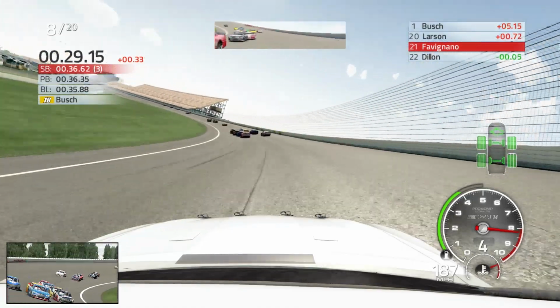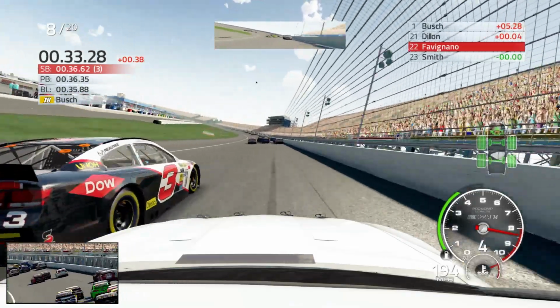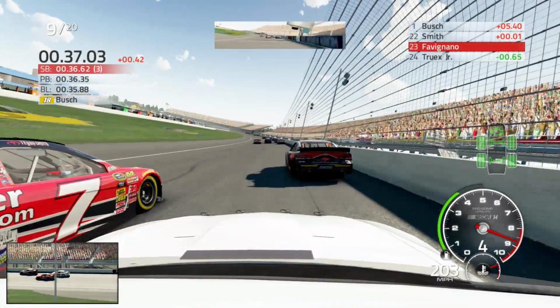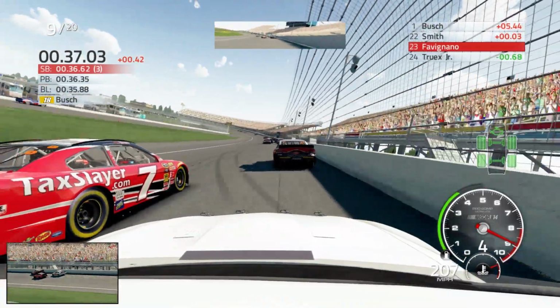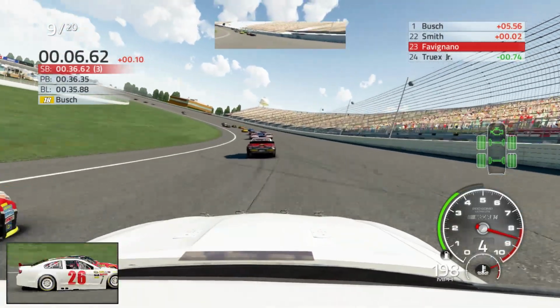That's fine. Let him look. Whoa, Dylan, what the fuck? You little son of a bitch. Yeah, I'm going to remember that one. Sliding up on us really hard there.